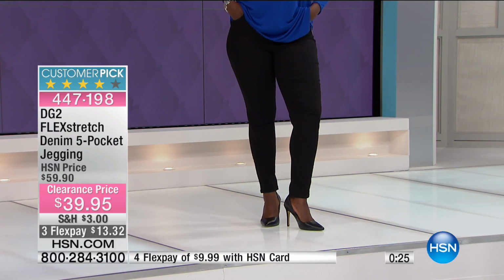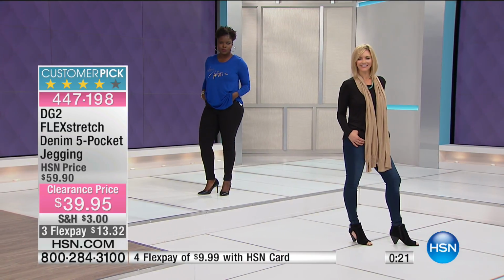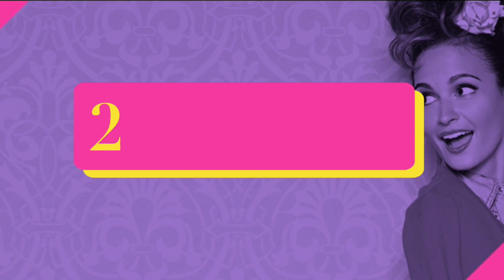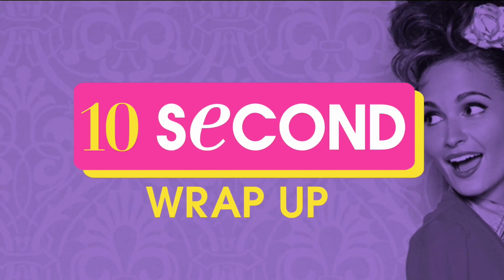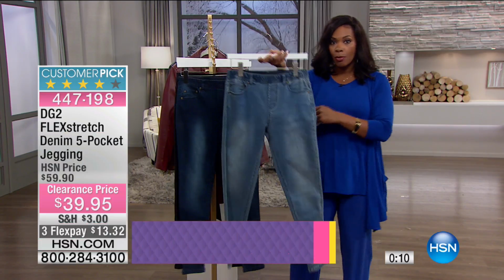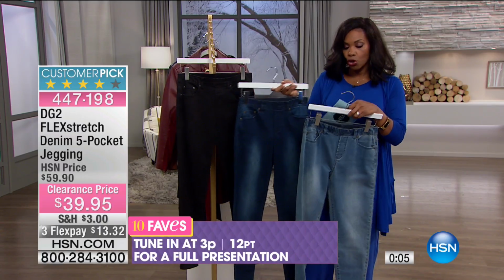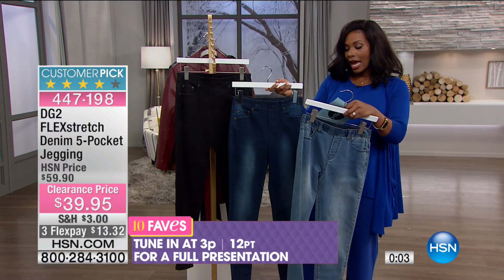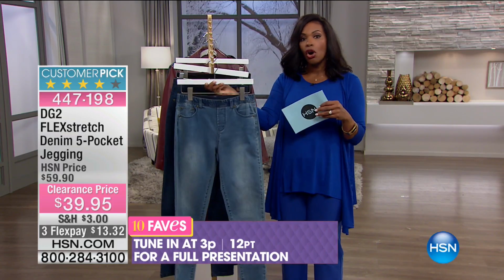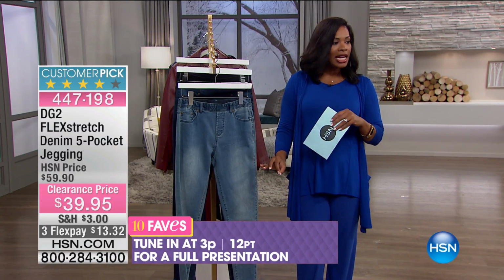But when you find a size, a look that fits your body, fits your curves, moves with you, allows you to sit for long periods of time, travel, drive, sit on an airplane, and stretch the way these stretch, you can't say no. So chambray, indigo, or solid black are your choices, and we have them in extra small to 3X, in petite, average, and tall inseams. And these are jeggings, so they are made to hit right at the ankle.